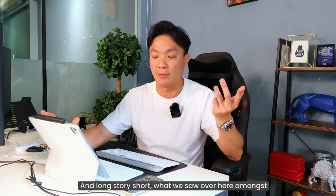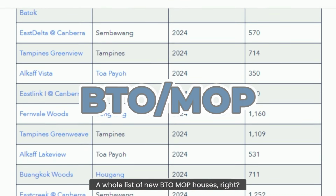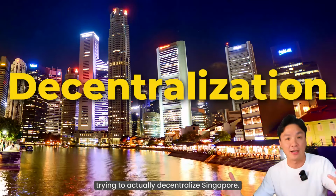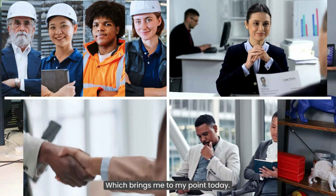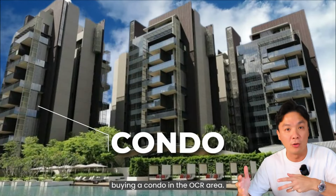And long story short, what we saw over here amongst the whole list of new BTO MOP houses is that most of them belong under the OCR region, which makes sense because the government is trying to decentralize Singapore, meaning they want to create more jobs and more people to work, play and live in the outskirts of Singapore. Which brings me to my point today. What I'll be doing if, let's say, I'm buying a condo in the OCR area.